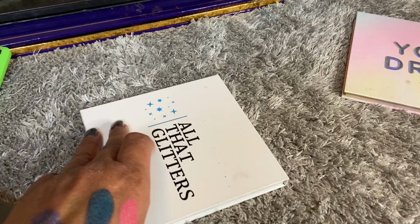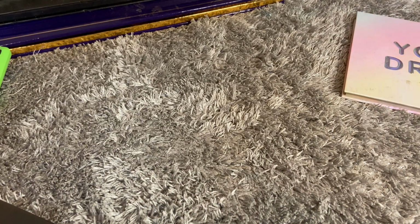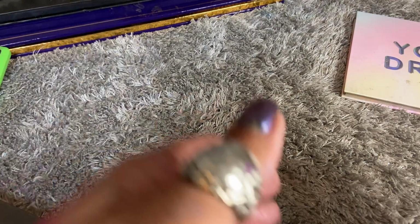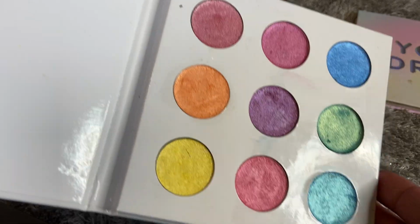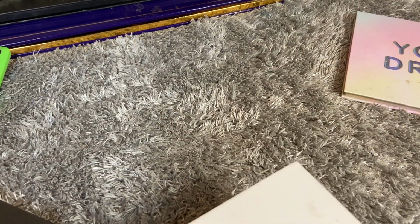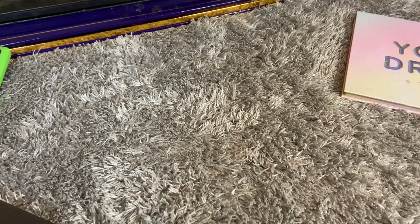Beautiful. Just stunning shades. And the last one I have is, what is this one called? Oh, Christ, I can't see what this is. Rainbow. This is Rainbow. And these are just primary colors, just really pretty. So that is All That Glitters. These are all palettes I purchased from them off of Etsy. Okay, let's keep going.